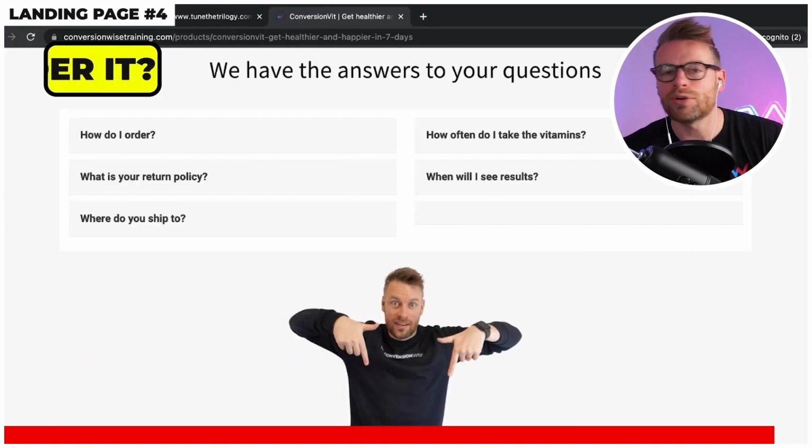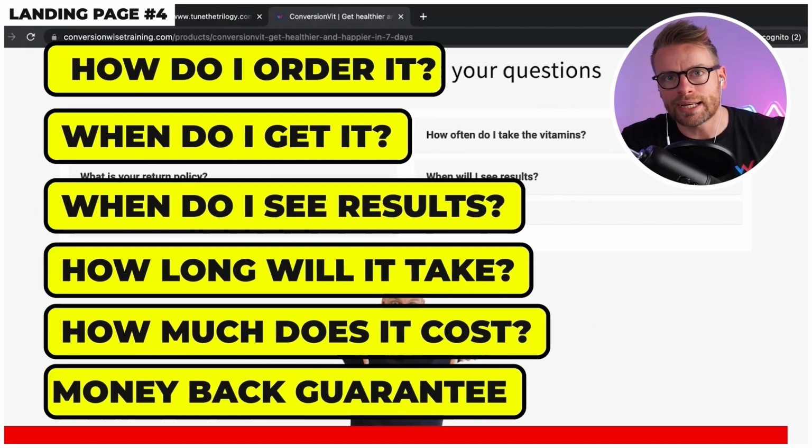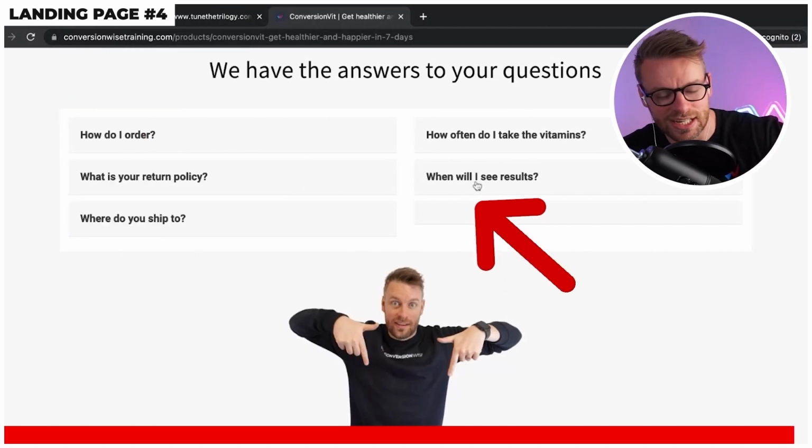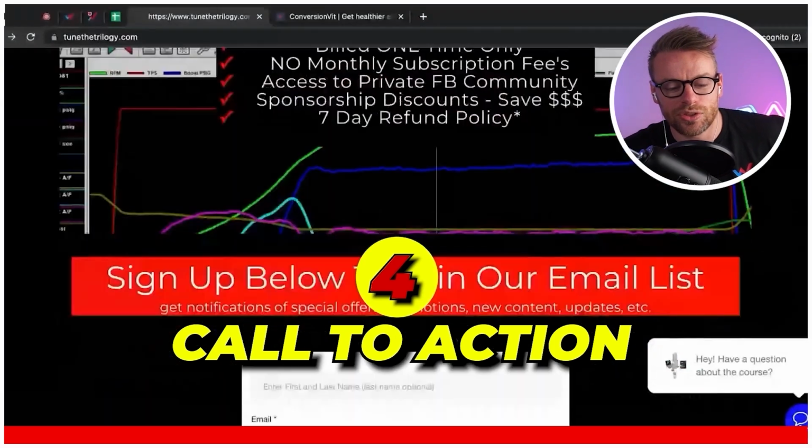So how do I order it? When do I get it? When do I see results? How long will it take? How much does it cost? Do you offer a money back guarantee? All those questions need to be stuffed into this section. And then I need another call to action at the bottom. What can I do to take action on this product straight away?